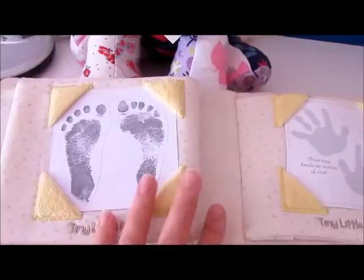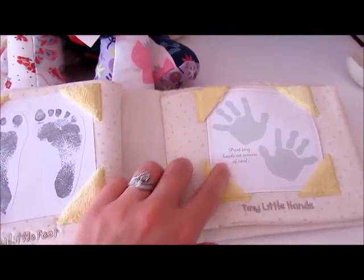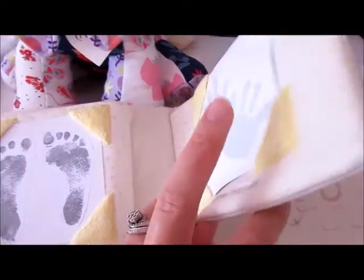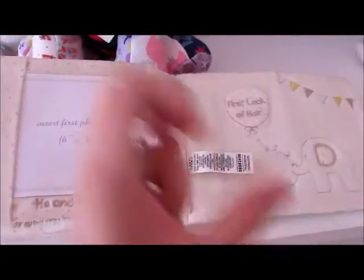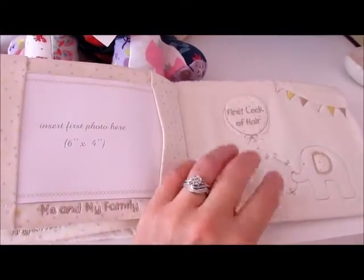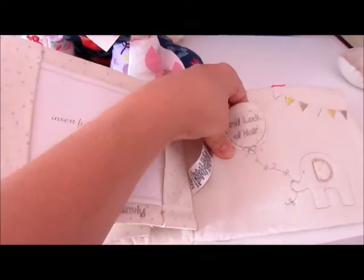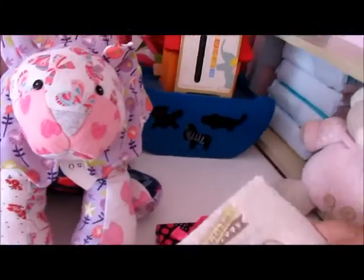So these are her footprints that we had done, and we'll still need to do this one actually. It's really hard doing handprints for a baby. I don't know if anyone's ever tried, or if anyone's got any tips on how to do it easily, because babies naturally kind of do this all the time. So it's really difficult to do. And then put her first lock of hair in here, but Quinn gets a little bit of hair envy because she doesn't really have much hair, bless her. So that's really lovely. So I still need to finish that.